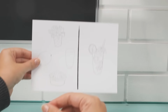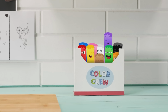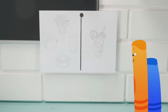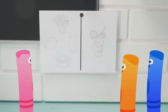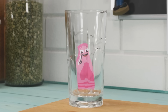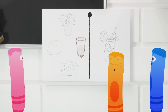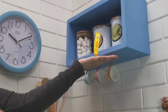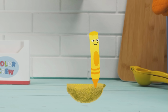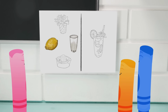Lemonade. Hey there, color crew. Come and play. Let's draw. It's gonna be fun. Lemonade. Here's a glass. Can you please draw a lemon? Come on. I'll help you. Lemon. Thank you. That looks good.